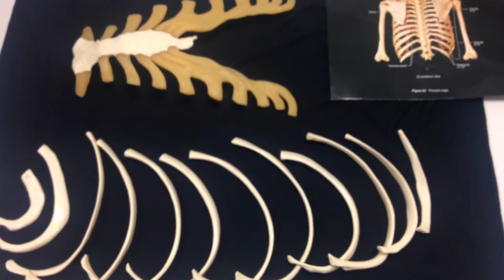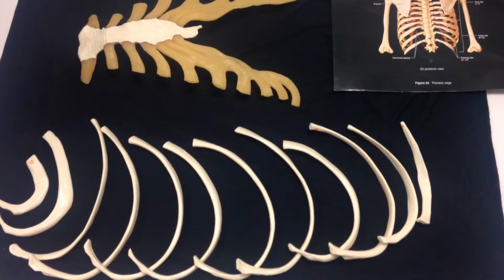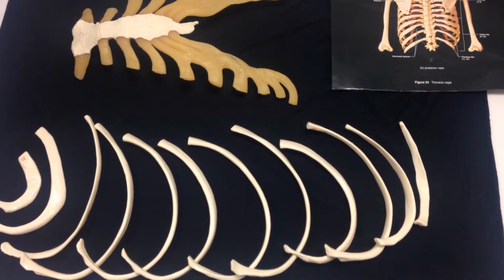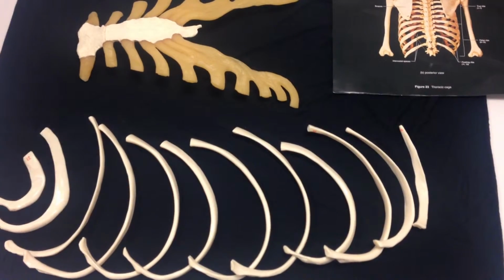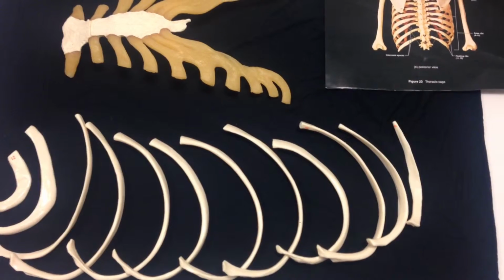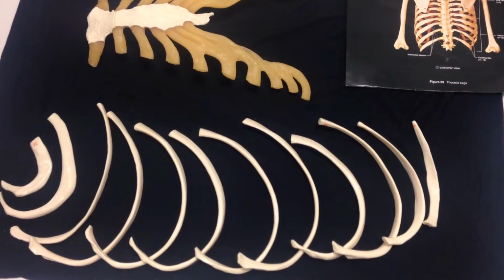The thoracic cage also provides many sites for muscle attachments, such as the internal and external intercostal muscles and pectoralis major and minor. This video will focus on the ribs of the thoracic cage. They span from the top of your shoulders to the bottom of your waist. There are 24 individual ribs, making a total of 12 pairs of ribs in both males and females.